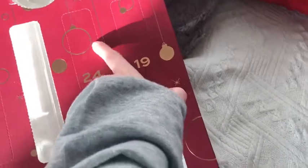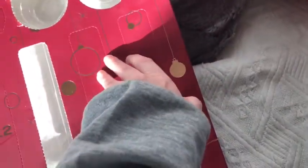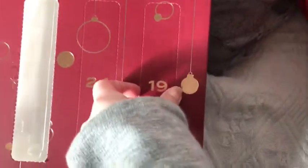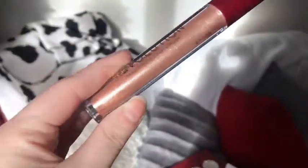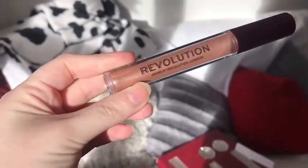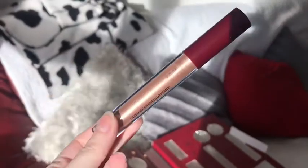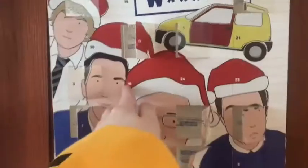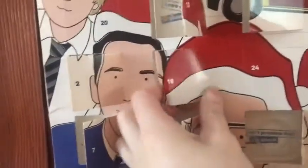Day 19. Ah. Can we open this one? What is this? When I get it out. Ah! A liquid highlighter. Quite a nice festive colour. That's actually really pretty. You could probably use that as eyeshadow as well. A liquid eyeshadow. Maybe even a liquid lip topper.